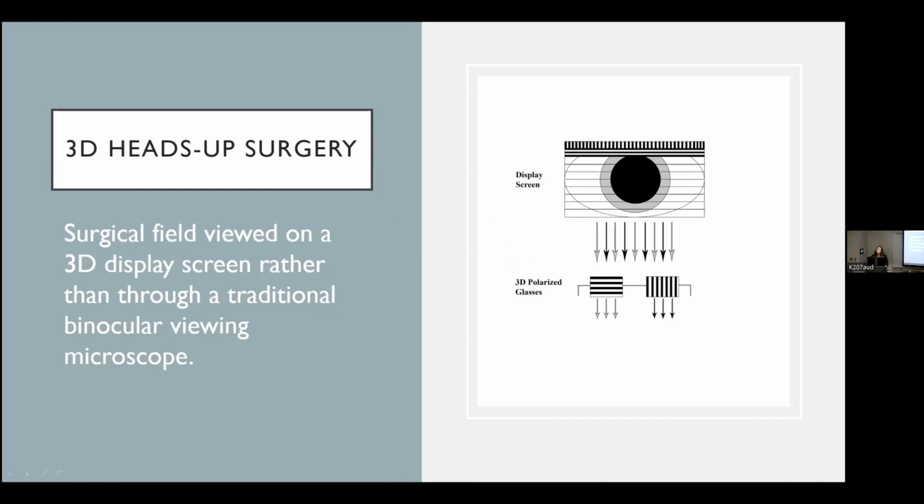And so you can see this diagram on the right. The 3D heads-up system consists of one or two cameras, a central processing unit, a display monitor, as shown here, and 3D polarized glasses. The camera is attached to the operating microscope and captures the individual field of view from each ocular. Images are then transmitted to the central processing unit, which organizes and recreates the entire operating field on the display monitor.